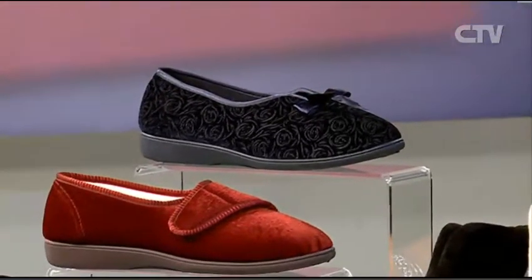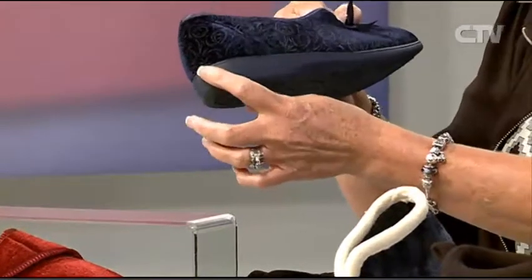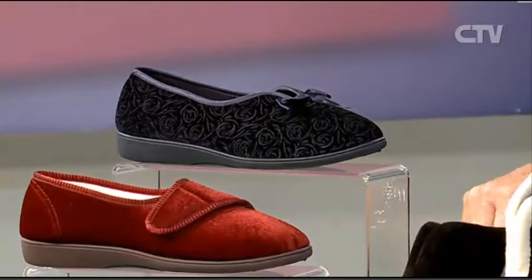And for the older ladies, I see you've got a nice sole on the slippers. Yeah, it's good, and it's a decent height too. You're not flat on the ground. And so you'd almost have a couple of pairs, couldn't you? Because you have a pair for popping outside, out to the letterbox, putting the bins out, and then have your inside pair.